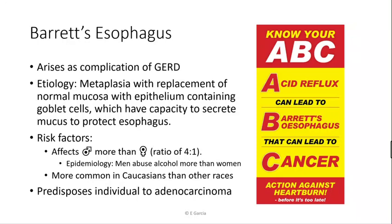So let's get all the way down to the worst thing. That's Barrett's esophagus. So this is actually a complication of GERD. And unfortunately, with Barrett's esophagus, I don't think it's unreasonable to say that it's one step away from cancer of your esophagus. What on earth are you going to do if you have cancer of your esophagus? Very serious surgical interventions is the answer.